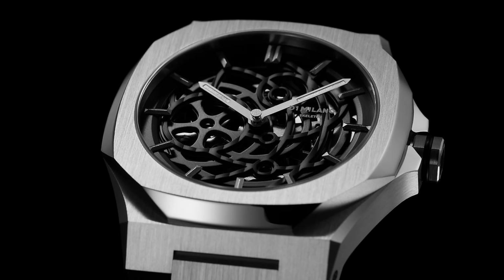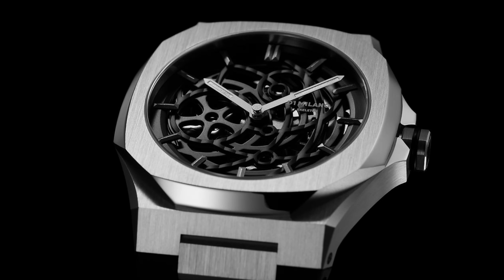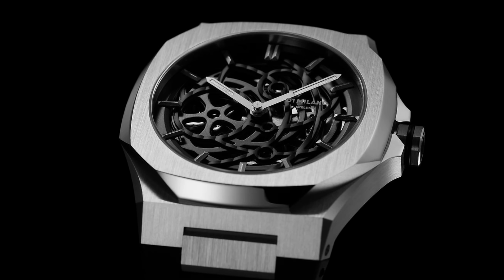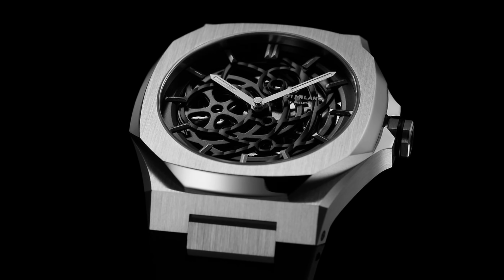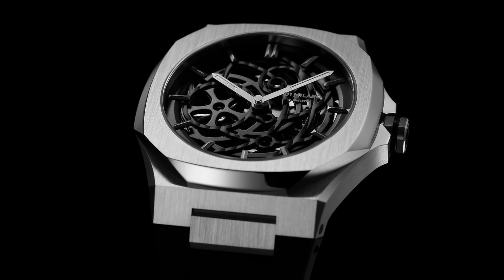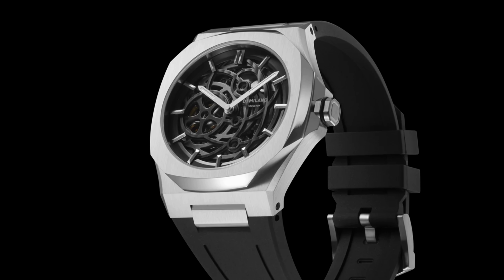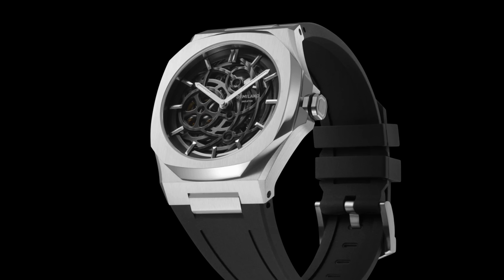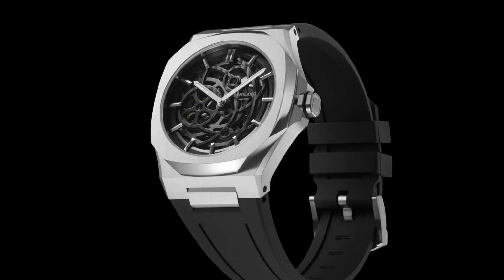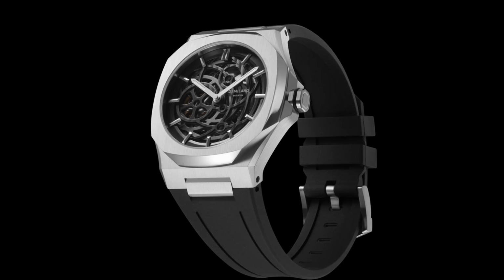So there's 3 layers of skeletonization on the dial, which is very, very cool. So you can see the inner working of the Seiko NH70 mechanical movement inside it. The stainless steel case is angular and very eye-catching at 41.5 millimeters in diameter. And with this sort of integrated rubber strap there, you can save yourself a hell of a lot of money on a Hublot and get this instead, which is £547 or $625 on the rubber strap.